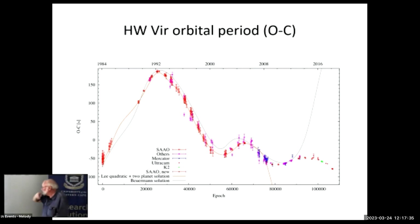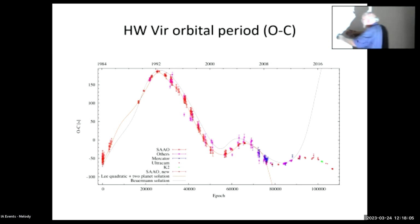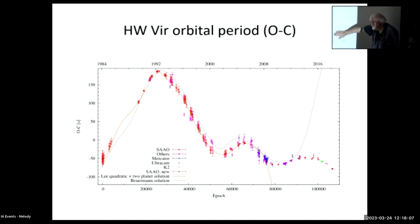And the temptation is, I know this guy Lee and his group, they are the purple observations. They got observations to here, and then fitted this O-C curve with a quadratic drift, which they didn't explain, and 2 planets. But every time you put a planet into a system, you add in 4 or 5 new parameters. And if you put 2 planets in, you've added in 10 new parameters. You can fit anything. And by the time they published this wonderful fit to the data, I'd already got those data, and I knew it was wrong.